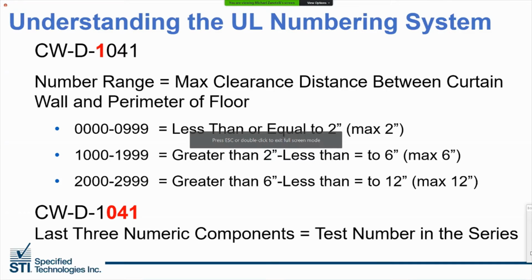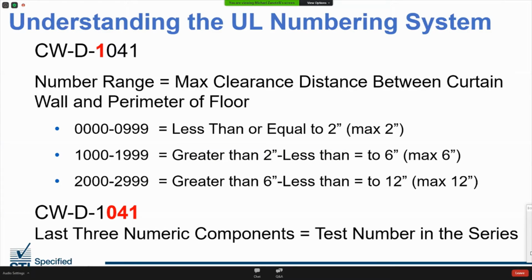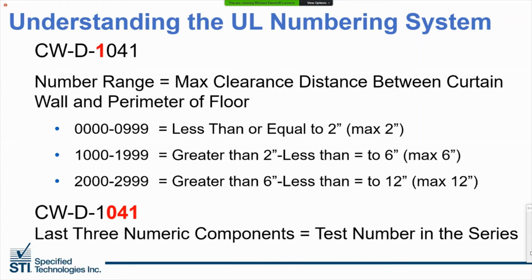The last three numeric components list the test number in a series. So this assembly is the 41st test run for a perimeter fire barrier system for a joint width of max 6 inches as tested per ASTM E2307 on the ISMA. One more thing to note, the last 3 digits are a sequential proprietary numbering system that is unique to a manufacturer who passed the test.